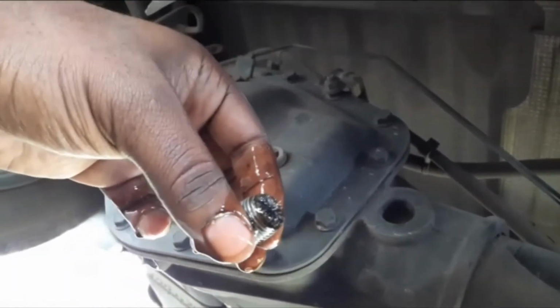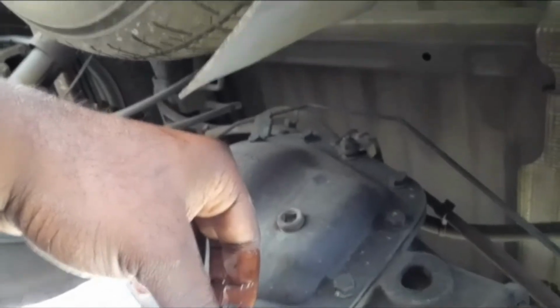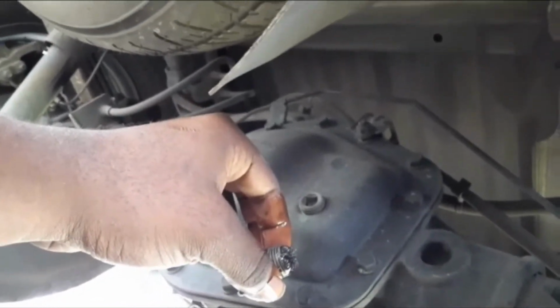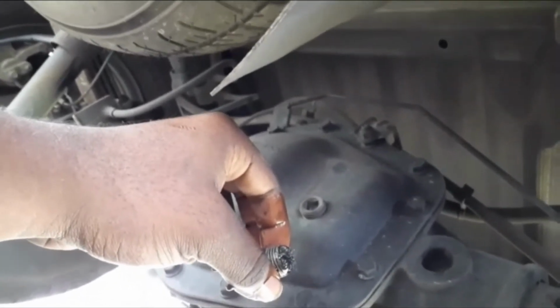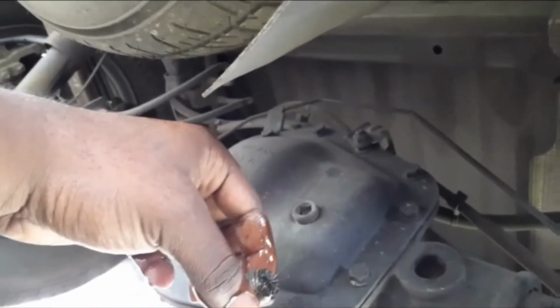You know, hopefully it stopped making that noise, and hopefully it's not too late and the noise doesn't get worse. But like I told them, we need to change it to see, because what's going to happen is going to happen. You know, ain't no way around it. If it's damaged, the damage is already done. But this stuff stinks too.